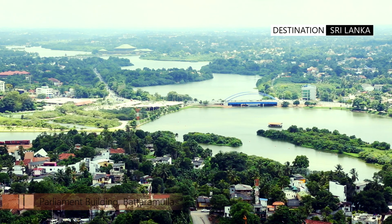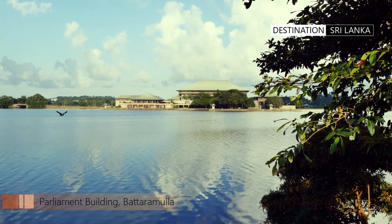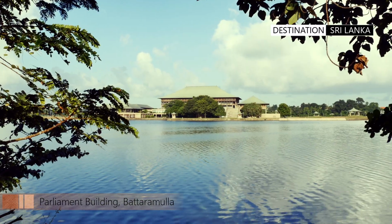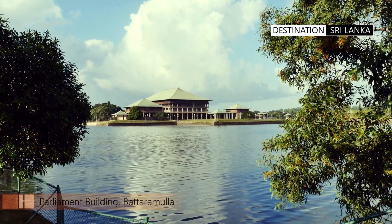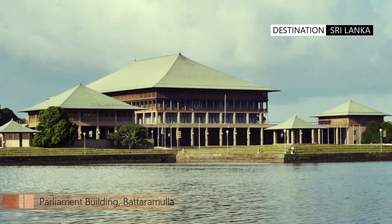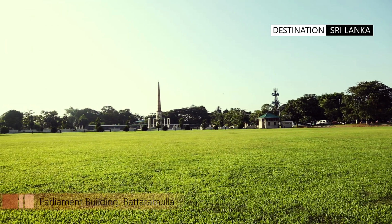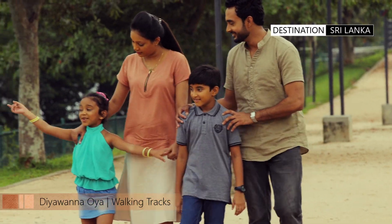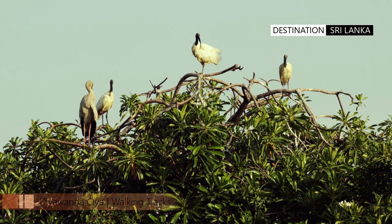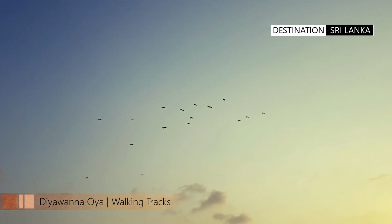The Parliament building sits upon a man-made island on the waters of the Viharamahadevi Park. This beautiful building was the brainchild of the renowned architect of the 20th century, Geoffrey Bawa. The surrounding areas are beautifully manicured with lawns and walking paths. The Viharamahadevi Park is also home to several species of birds who use the little islands and trees for nesting.